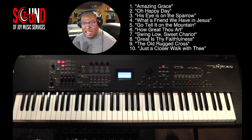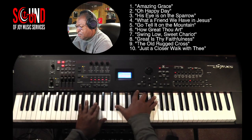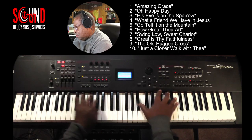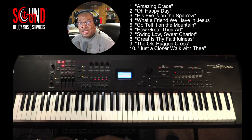The next song is His Eyes on the Sparrow, which is a noted hymn that will be sung by a lot of singers. If you had the hymn book open, it would show you, I believe, a key of D flat. Bit of classical.